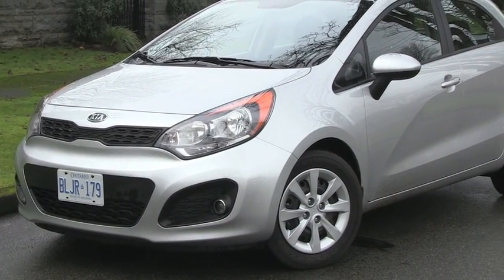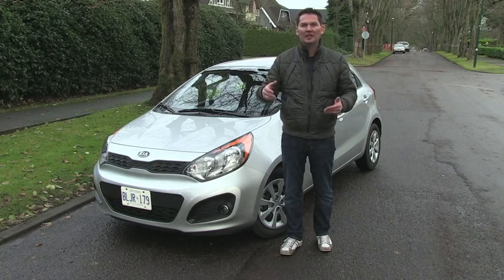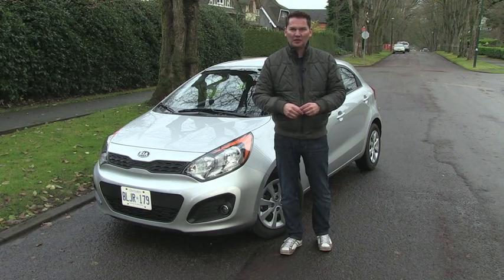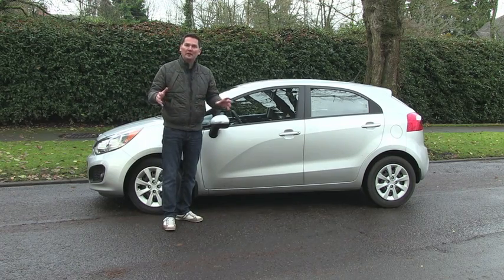It used to be called the Kia Rio 5. You get the four-door with the hatch, but now they call it the Kia Rio 5-door. There will be a four-door sedan coming next year as a 2013 model. Well, how does the Rio differ from the Accent?